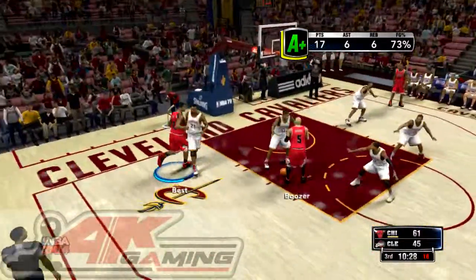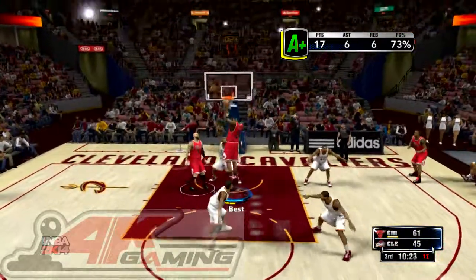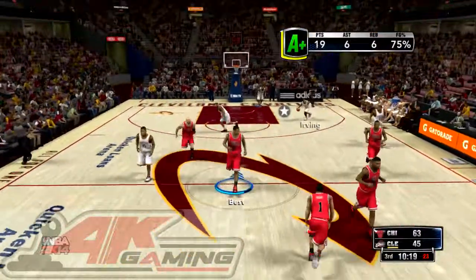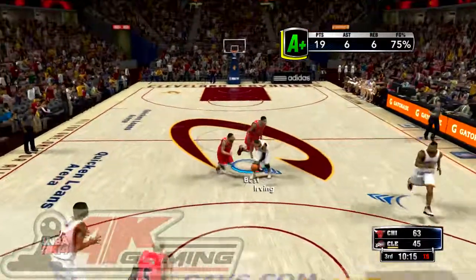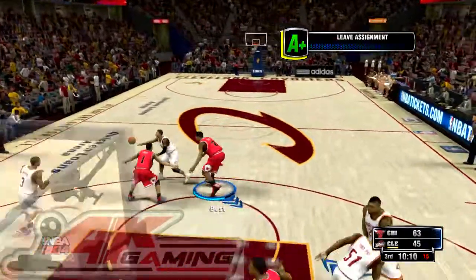Come on. Boozer inside, defended by Bennett. Boozer passes to Best. Up and in on the layup. Flash has got 19 points. Great teamwork out there, really helping each other out. They're playing as one. I mean, they're like a symphony. Everybody in harmony and in beat and in rhythm.